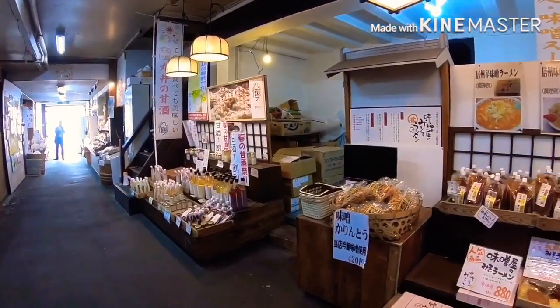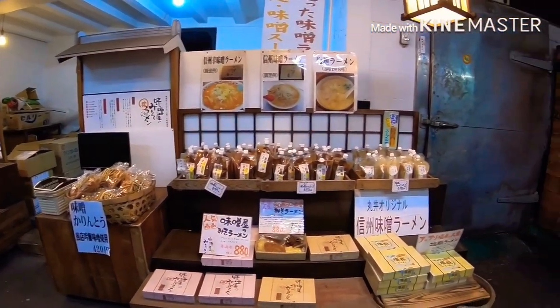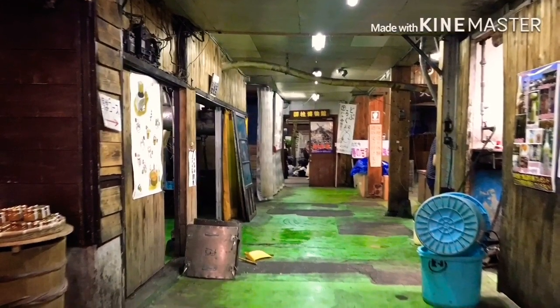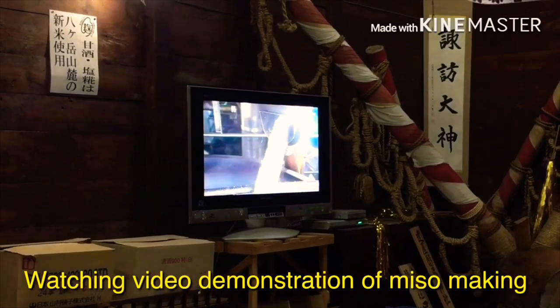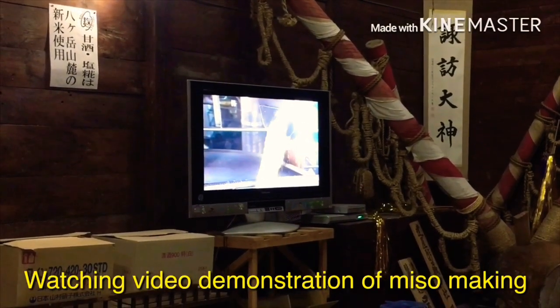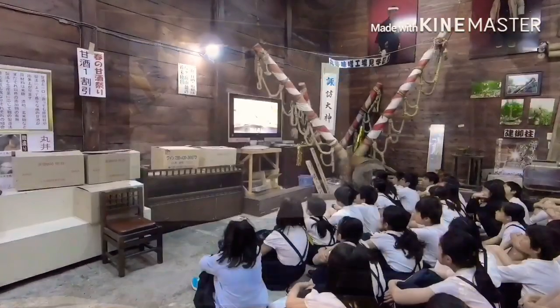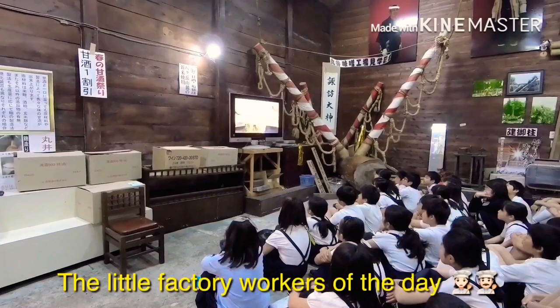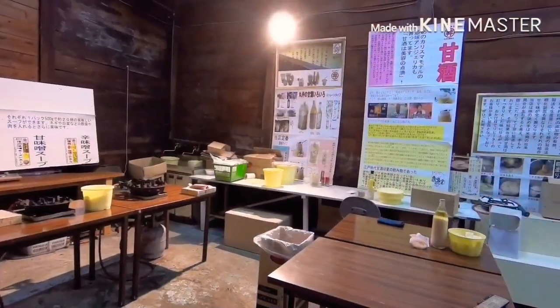Welcome to Japanese Miso Factory here in Nagano City. Miso is a famous traditional Japanese seasoning produced by fermenting soybeans with salt and koji, and it is widely used in Japan both in traditional and modern cooking. And today, our little factory workers of the day are going to show us how to make miso.